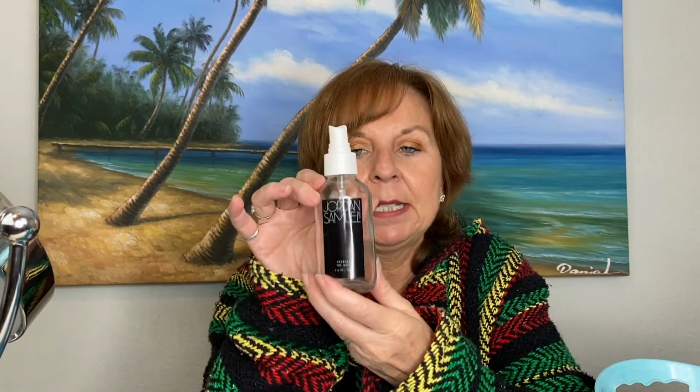This is the Jordan Samuel Hydrate the Mist. I use this every morning and every night right after my toner. What I do is put a little bit of toner in my hand and pat that all over my face. And then while it's still wet, I'll spray some of this in my hand and pat that over top.